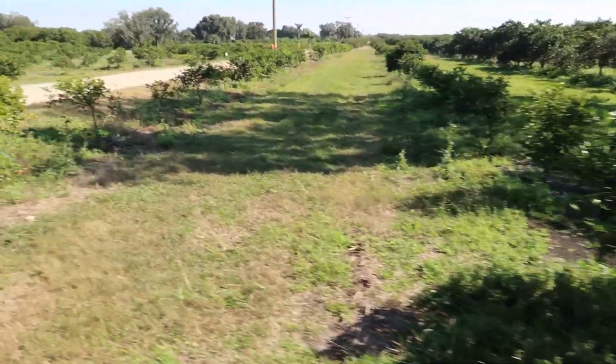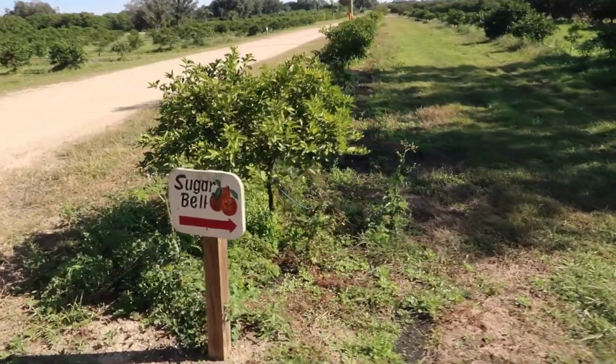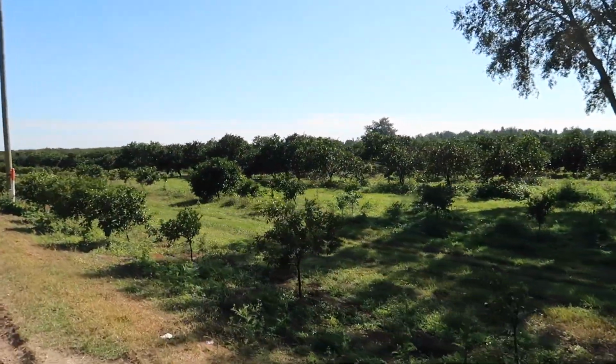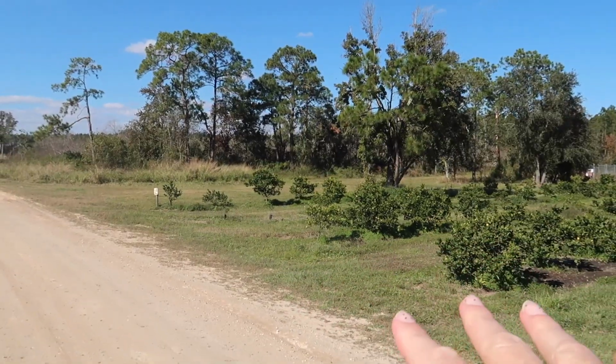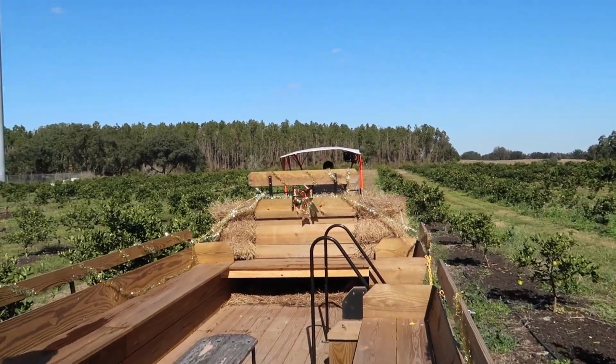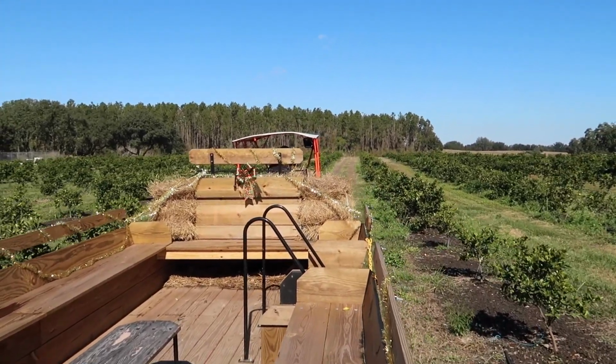It's Christmas time in the orange groves. This field over here is the popular Valencia orange. I don't know if the monster truck ride is going to be able to top this. This is awesome.